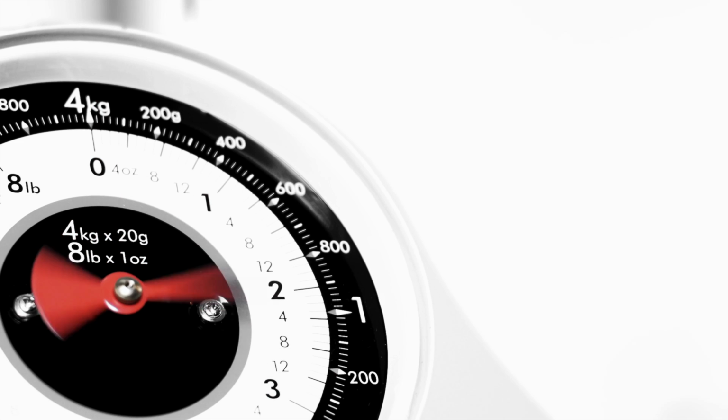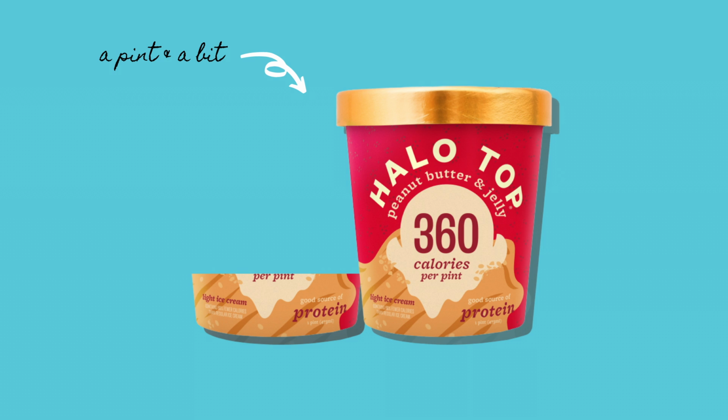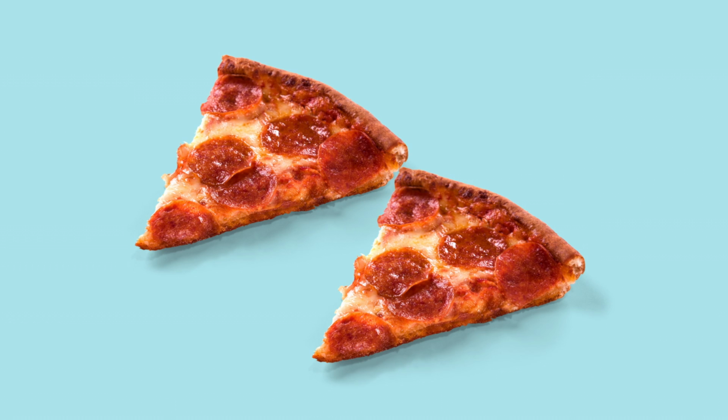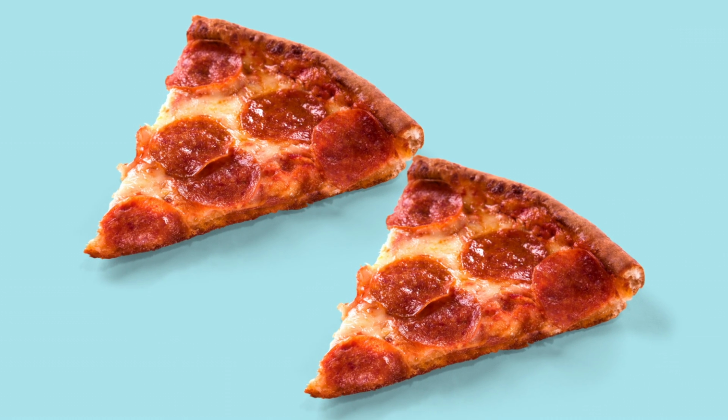Research shows that we're so bad at estimating our calories that most of us eat an additional 20 to 30% more than we think we do every single day. On a 2,000 calorie diet, 20 to 30% equates to about 4 to 500 calories a day. That works out to the equivalent of 4 medium bananas, a McChicken burger, a pint of Halo Top plus a bit more, or 2 slices of a medium pizza that we can have no idea that we've even eaten.